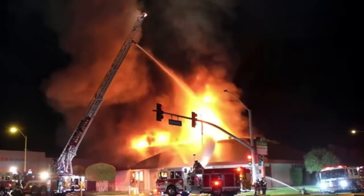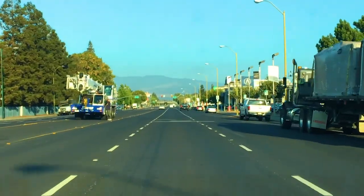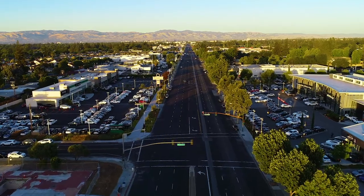Shortly after it closed, it burned down in the summer of 2018. Are you in the market to buy a car? Well, Santa Clara has you covered. Visit Auto Row within Stevens Creek Corridor and all of District 6. It's the southern tip of Santa Clara. These dealerships are a great sales tax revenue for our city.